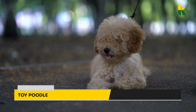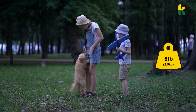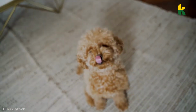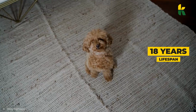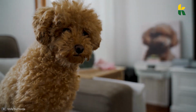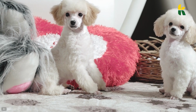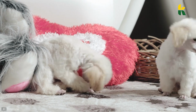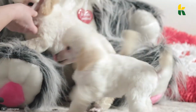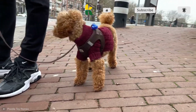The Toy Poodle is our favorite small dog breed. They weigh no more than 6 pounds, and they generally don't grow taller than 10 inches. They have a life expectancy of up to 18 years, which is long for a small dog breed. The reason we like them is not because they have that cute, curly, hypoallergenic fur. It's because they are people pleasers, which makes them eager to learn new things as long as the owner spends time with them and teaches them some tricks. Like the Havanese, the Toy Poodle is a Velcro dog, which means they don't like to spend time away from their owners.